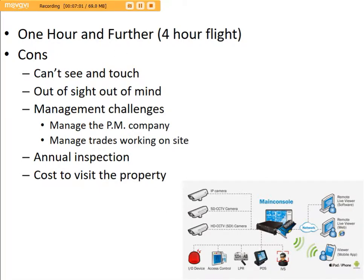The cons of doing it long distance, though, is that, again, you can't see or touch it, so you don't get that fuzzy, warm feeling. And what happens is you get out of sight, out of mind, so things can slip by that you wouldn't normally let slip by if you could see it. You could potentially have management challenges. This is probably one of the biggest challenges with long distance ownership: finding a good quality management company to manage the property. So you want to make sure that whatever market you're investing in, there are several options for management companies, so you're not stuck with the only company in town.